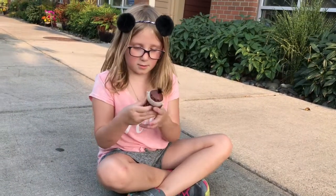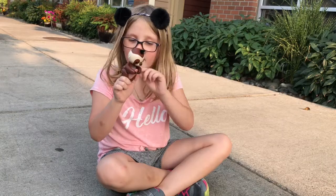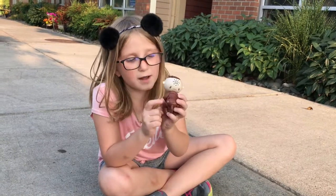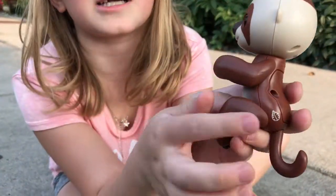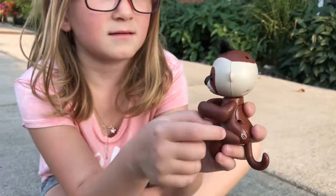Watch this. So let me put them on my finger. Oh, and all of them have one of these stamps on them for their own collection. Mine is the leaf because it likes eating leaves.